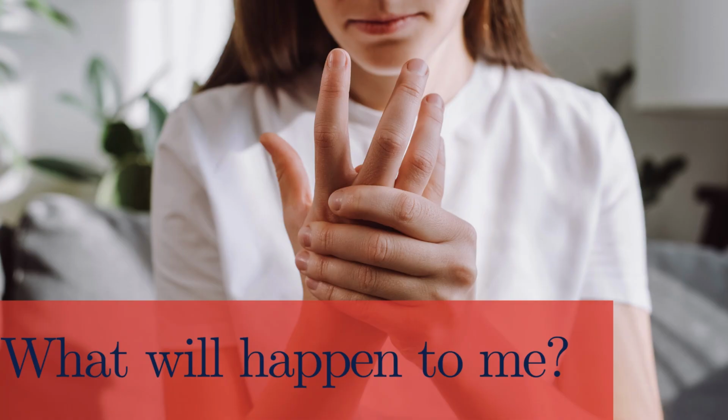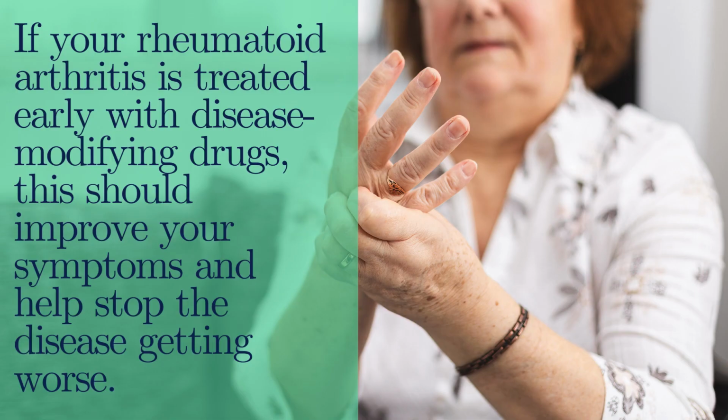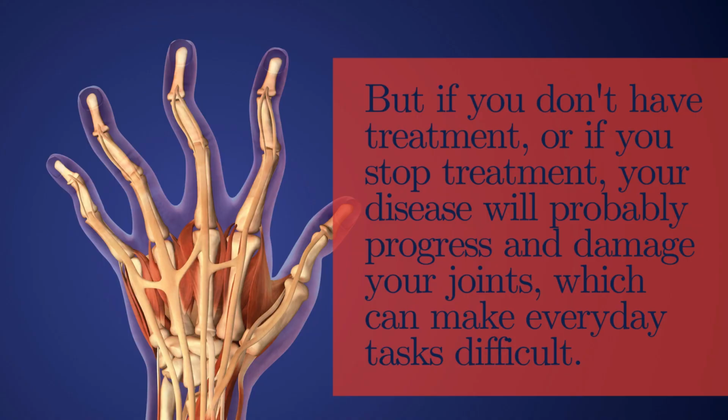What will happen to me? If your rheumatoid arthritis is treated early with disease-modifying drugs, this should improve your symptoms and help stop the disease getting worse. But if you don't have treatment, or if you stop treatment, your disease will probably progress and damage your joints, which can make everyday tasks difficult.